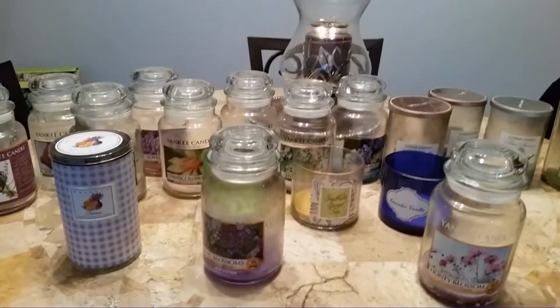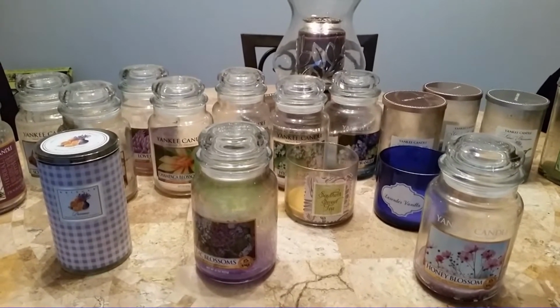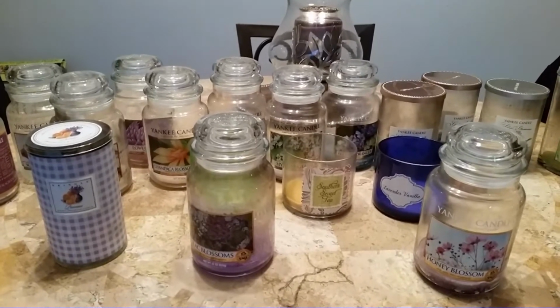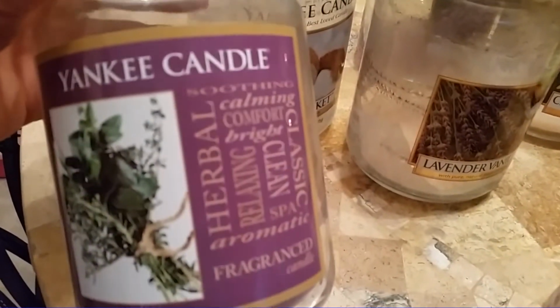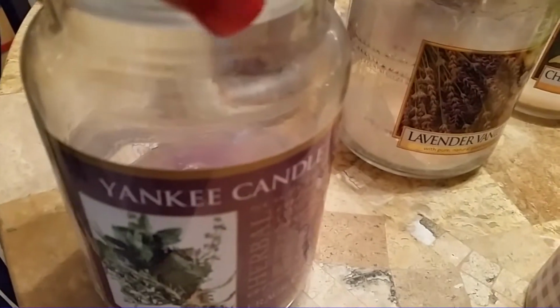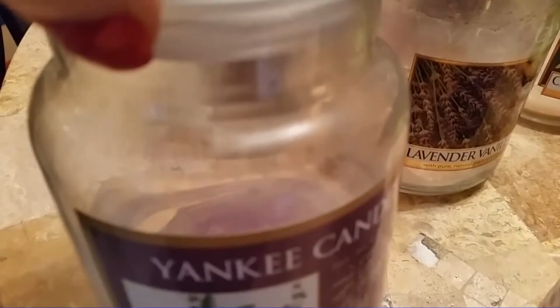this over again. So anyway, between the no-throw and fighting my wicks, it was just really, really frustrating. The first one I had a problem with was this one. This is a candle that I picked up at Home Goods, and this is Relaxing Lavender, and it's a dupe for Lemon Lavender, which, as you guys know, is one of my favorites.